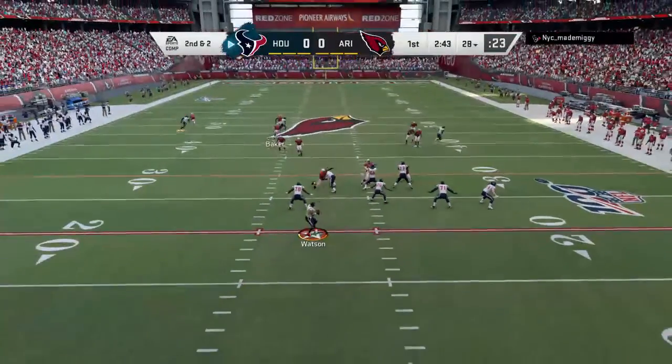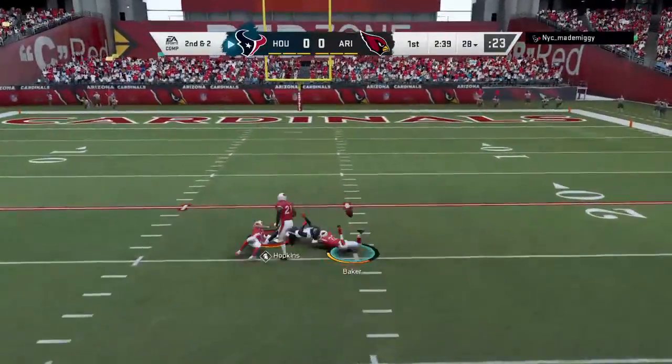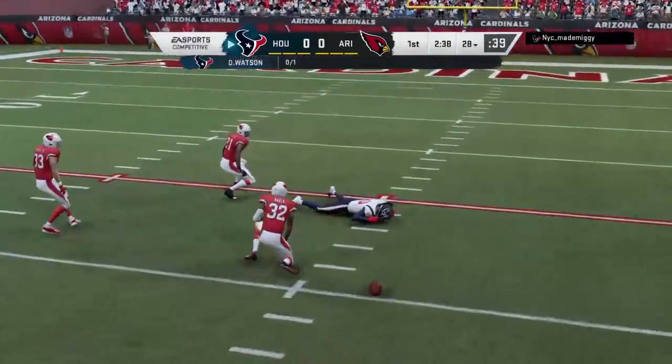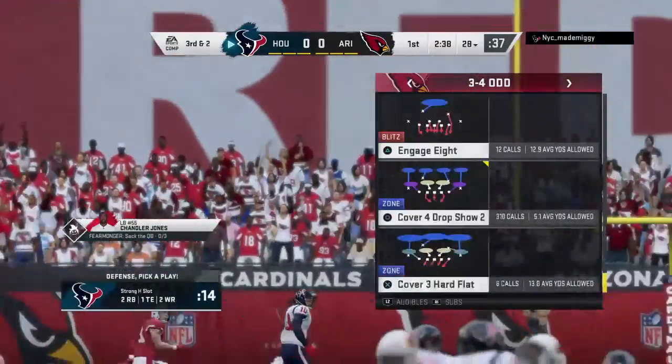To throw is Watson. He's going to wind up and air it out. And that will be incomplete. Tried to dial up the long one way out there, but it'll be third down.